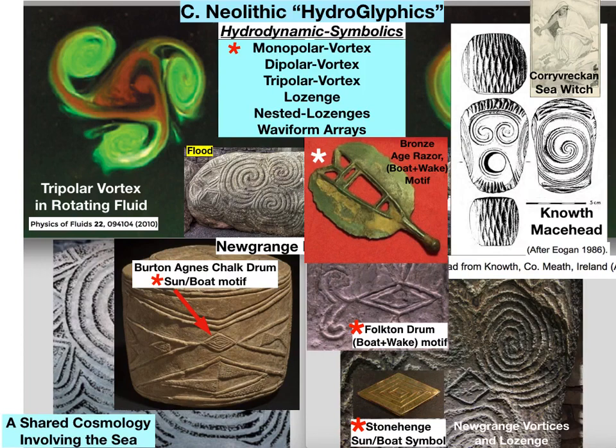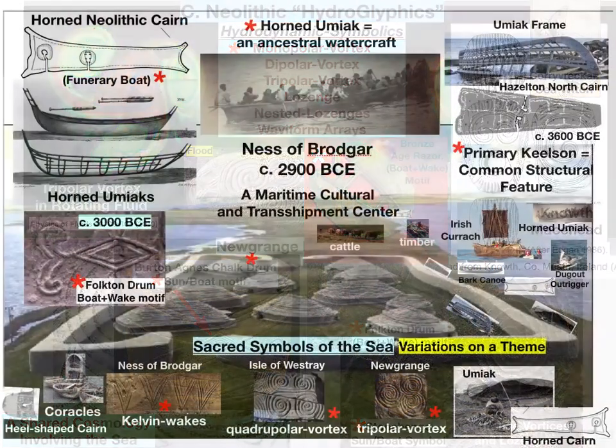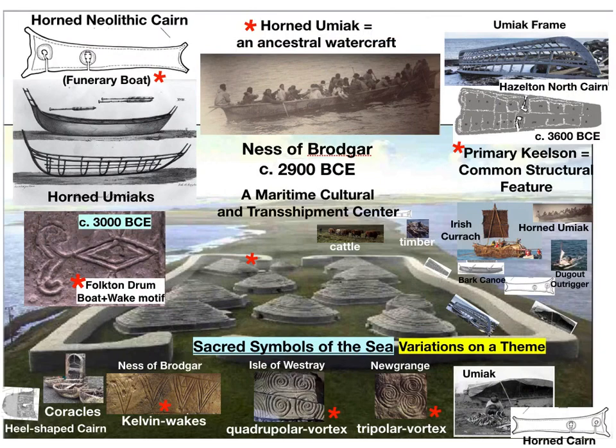The depiction of celestial objects such as the sun, or maritime objects such as waves, boats, and their wakes, may have been conserved for hundreds of years among maritime cultures. How do regional similarities among naviform tombs or naviform motifs, as well as regional similarities in hydroglyphics, alter our views of what was occurring in the Neolithic among maritime cultures?